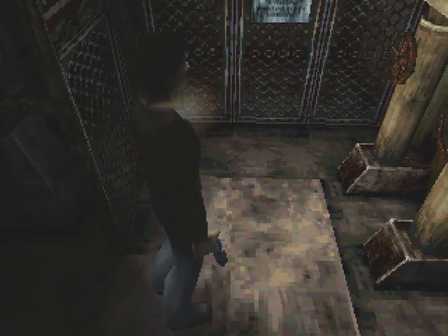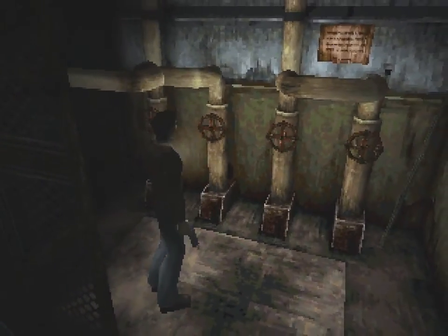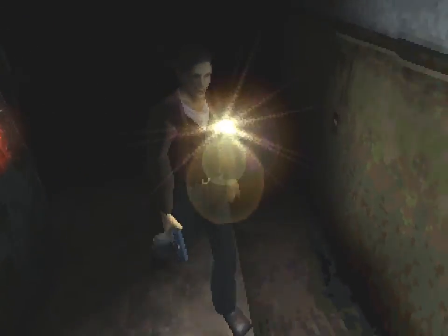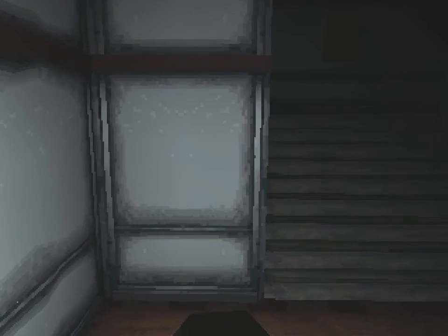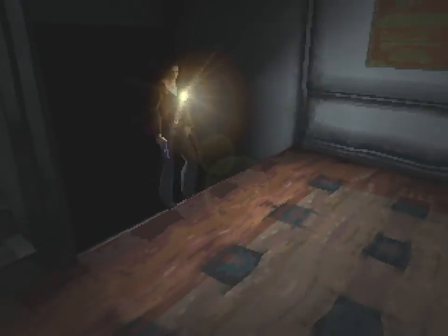Certainly a unique sound for that boiler. Aside from that and a few valves that we can't really do anything with, there's nothing of interest down here, so I think it is time we finally head into the clock tower and, well, I doubt Cheryl's going to be in there.